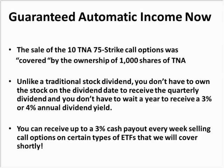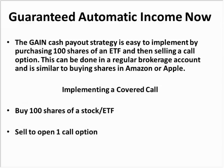The sale of the 10 TNA 75 strike calls was covered by the ownership of 1,000 shares of TNA. So we owned 1,000 shares, and then each week we can sell 10 TNA call options. And unlike a traditional stock dividend, you don't have to own the stock on the dividend date to receive the quarterly dividend. You don't have to wait a year to receive a 3 or 4% annual dividend. We've been receiving up to a 3% cash payout every week selling these call options on ETFs and stocks that we own.